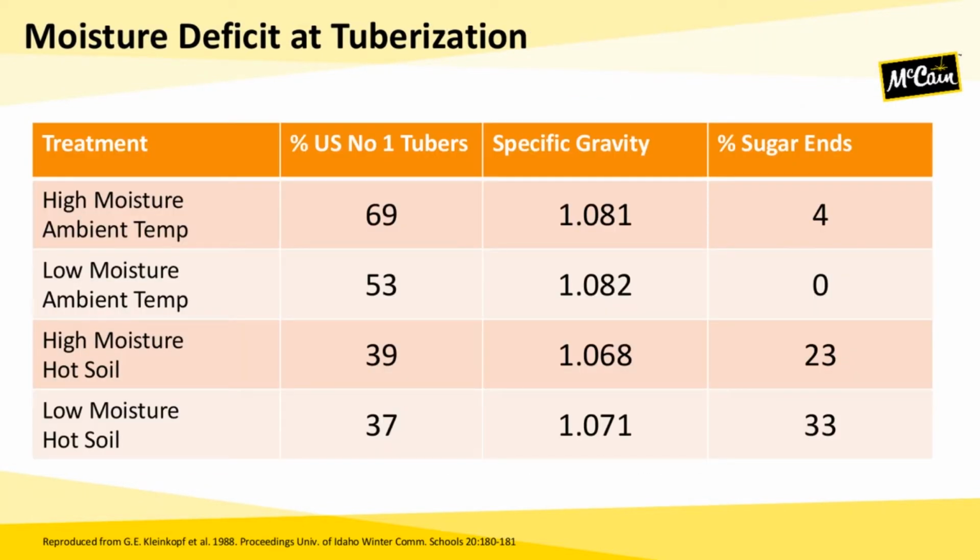So this chart shows the impact of soil moisture and soil temperature at tuberization on yield, specific gravity, and sugar ends. This data is from a study done in Idaho, so I am presenting someone else's data here. Generally, sugar ends are more common in years with hot temperatures or in fields that experience moisture deficits during the growing season. So this Idaho study used 4 treatments.